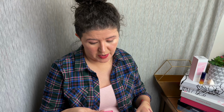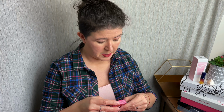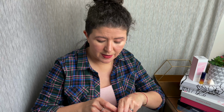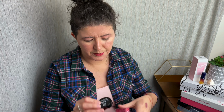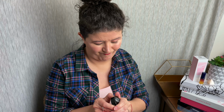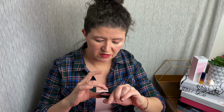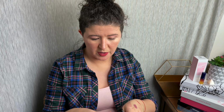All right, final item here. This is the Beauty Crop, a blush duo. I want to see. I hate when the boxes are hard to open and you gotta rip it. I want to have the box, you know? All right. Blush duo. There. Oh, there's a little thing on it. All right, so one is a cream and one is a powder. Where am I going to put it? Here, we'll put it on this hand.